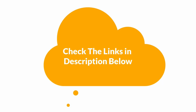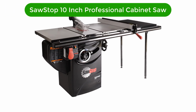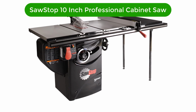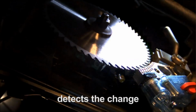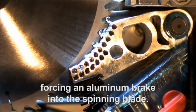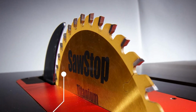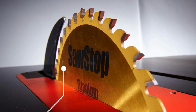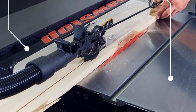So, let's get started. Number 1. Our overall best pick for the money is SawStop 10-inch professional cabinet saw. For woodworkers and contractors who absolutely need portability in their cabinet table saw, there are few options available better than this saw from SawStop. The moderately sized table weighs just 335 pounds, and there is a mobile base kit to allow you to mechanically lift the saw onto a cart for easy transport.